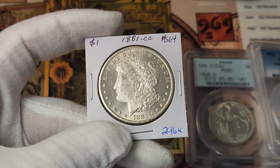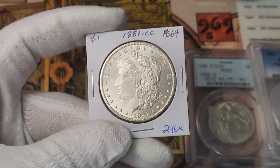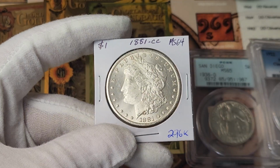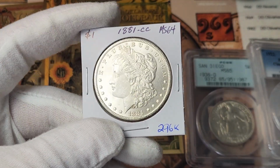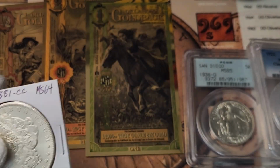And then we all know the toughest of all would be to get your hands on an 1895 Philly, because they only made proofs, and they only made a few of those, like 100 or something crazy that year. Well, they made 400,000 of the New Orleans and the San Francisco that year. But this is my crown jewel of the whole kit and caboodle.